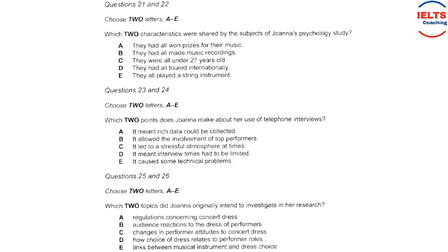The 5 options are: Number 1, they had all won prizes for their music. Number 2, they had all made music recordings. Number 3, they were all under 27 years old. Number 4, they had all toured internationally. That means they have traveled internationally. Finally, they all have a string instrument, and I hope you understand string instrument. There are guitar, sitar, those instruments that make sound with strings.